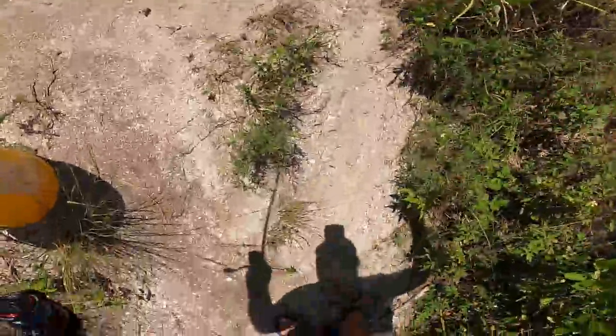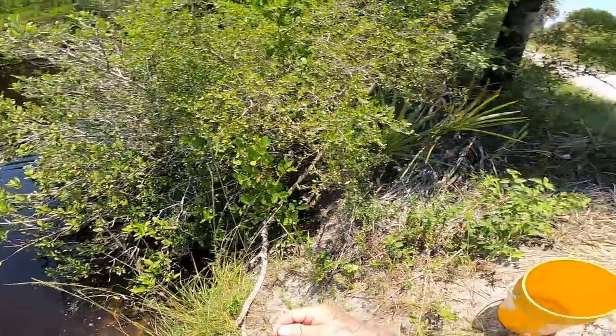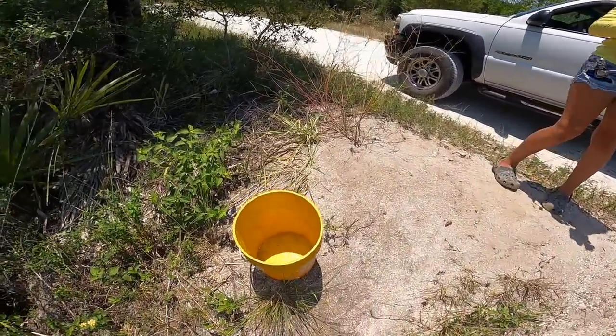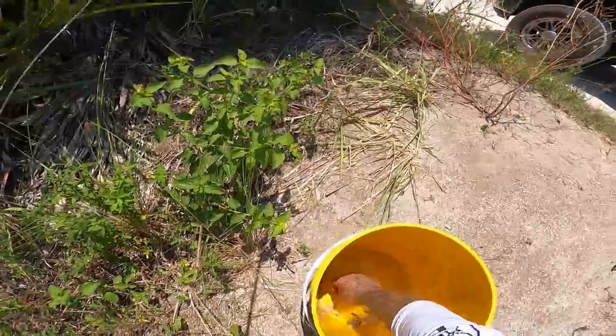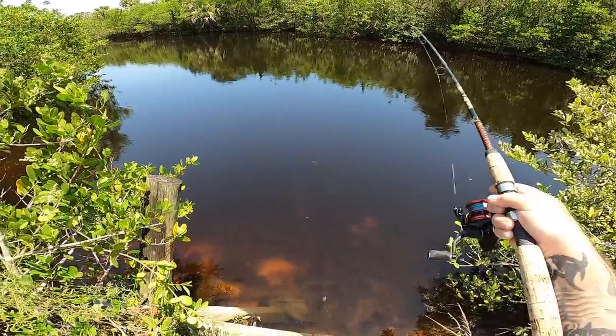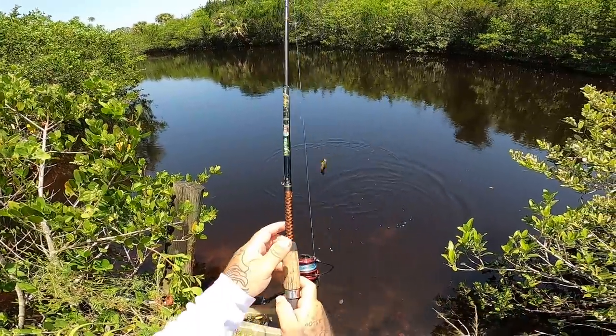Yours is pretty good. Oh, this one. There you go. Mine went back in the water. That's a good one. So just go ahead and throw yours right in the cooler. All right. Summer got one. Yep, I think I just got one. Yep, I got one. Little guy. Itty bitty one.